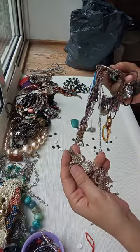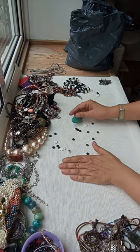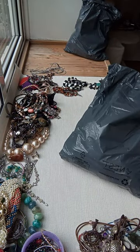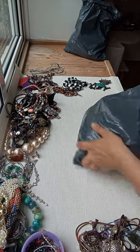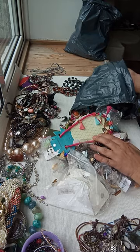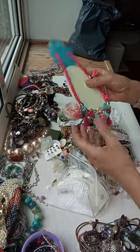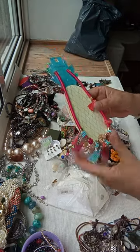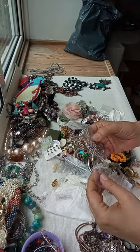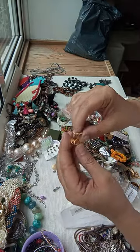Here I have two owl pendant necklaces. I'll work on the tangles later on, a single earring and beads. There's lots of loose beads on this one. A new necklace. Apparently it was £15. I think this is the Hunger Games one, isn't it? I think so. Oh, we have another cufflink.